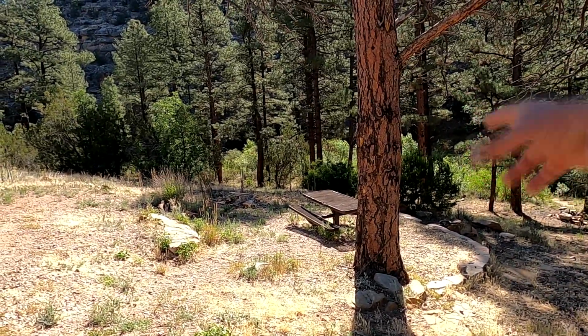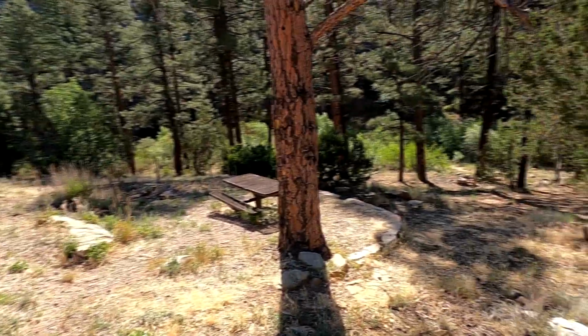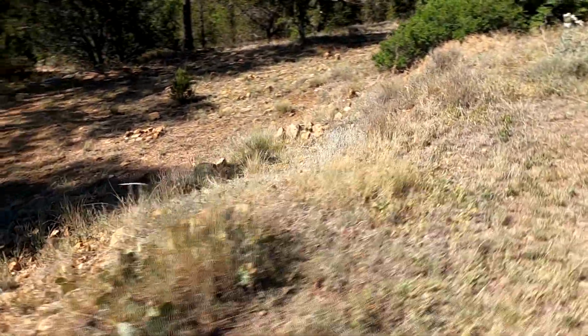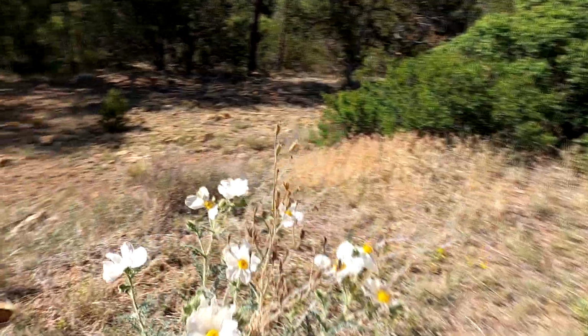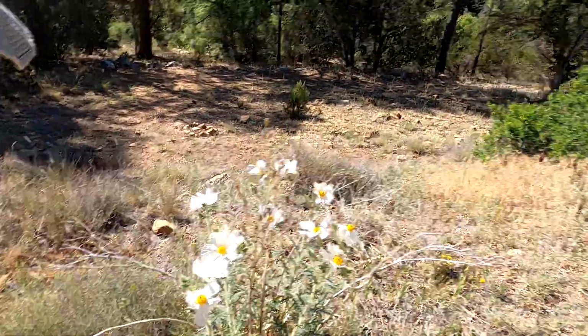And this is a ponderosa. It's dead. And that one's dead. So there's two dead ones here. Maybe they just didn't get their water. Some pretty flowers, cactus, and they're going to be blooming soon too. I don't know what this kind is. It looks like a weed. I've never seen one like this, but it's really pretty.